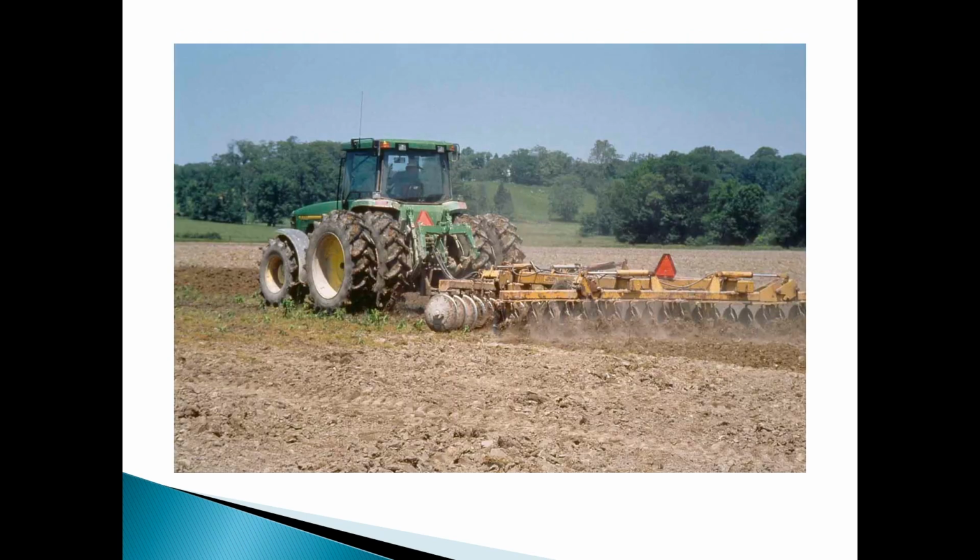You can also, like I mentioned, at the end of the day, we have to disc it unless it's a hay field, hay field pasture, some kind of crop existing, or no-till, or a highly erodible land.